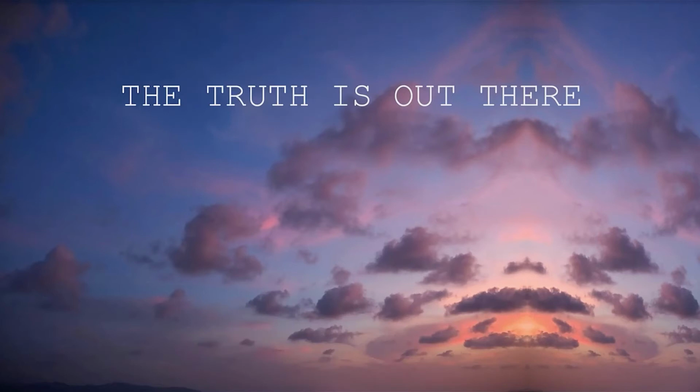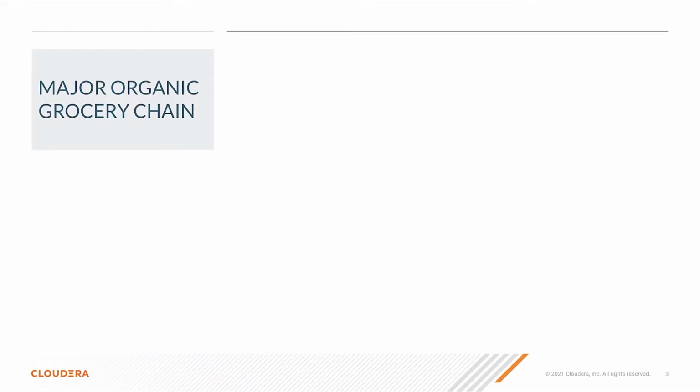The truth is out there. We know that the answers to our most burning business questions are in the data that we have in our systems. We also know it's in the data that's out in the cloud. It could be anywhere. But if we can bring all that data together, really explore it and understand it, we can provide better value and more insight to our business. Let's take a look at an example.